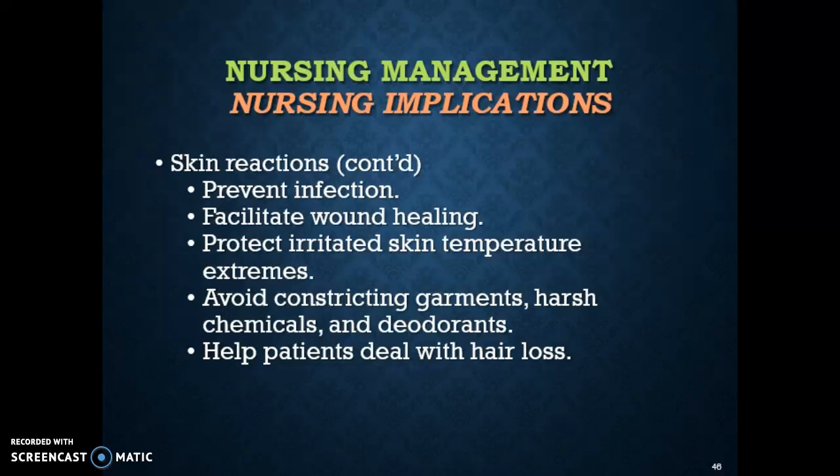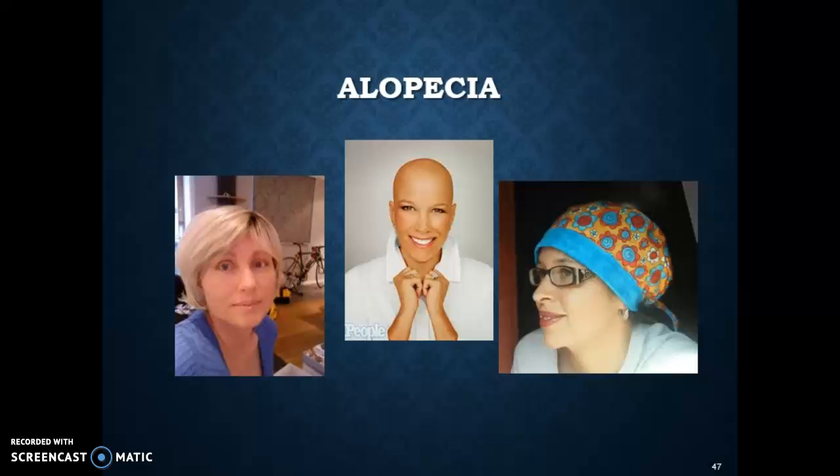And then they want us to really help patients deal with alopecia, which is the hair loss that comes with it, and they will lose hair not just on their scalp, but their eyelashes, their eyebrows, and any other parts of their body that have hair may become hairless. And while it doesn't seem like as big a deal for a lot of people, everybody's different. You have to work with the patient on what they feel comfortable with.